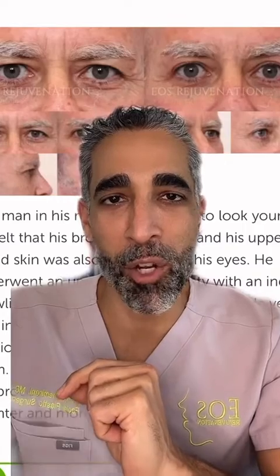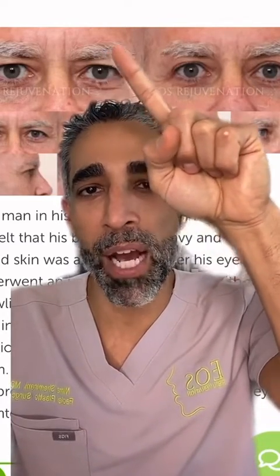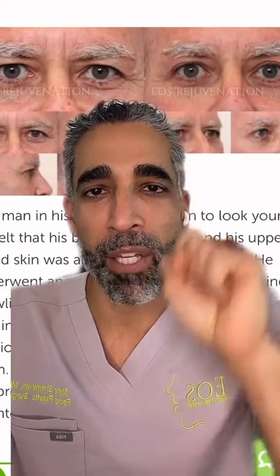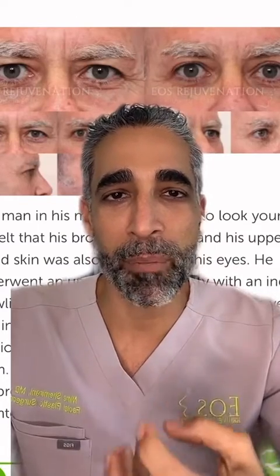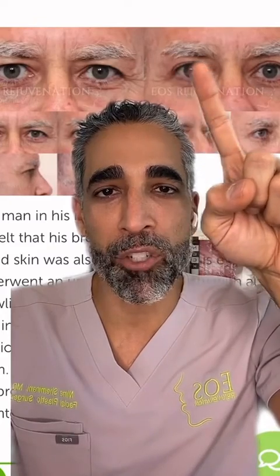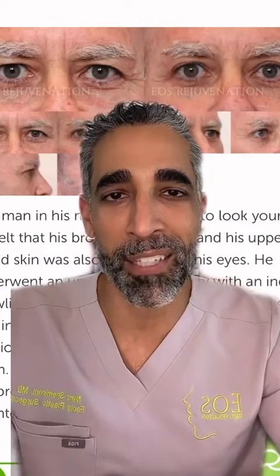This here is a gentleman, so even men get it done, who had extra hooding of his eyelids. He also had low brows, and I ended up doing a minor brow lift on him, as well as taking a little bit of the upper eyelid skin away. You can see that his eyes are a little bit more open, and he just looks a little bit more refreshed, and it looks very natural. We want to see a little bit of eyelid show where you don't see that in the before, but you see it in the after. It's almost like a double eyelid, so to speak.